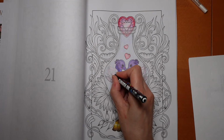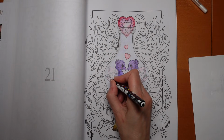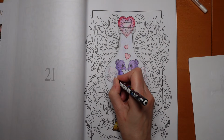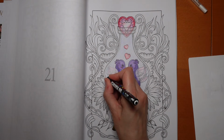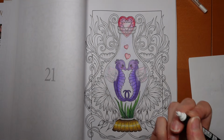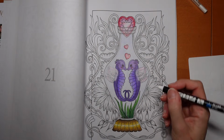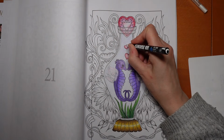Because if you store them with the lid up in a cup or something, which a lot of people do, I used to as well, then the ink, the paint runs down to the bottom, and so it doesn't come out very well. So there we go, just put some white in. You can see the difference between the two, I hope. Just a sort of hint really of white. Now I've got to do these hearts, those circles, remember?